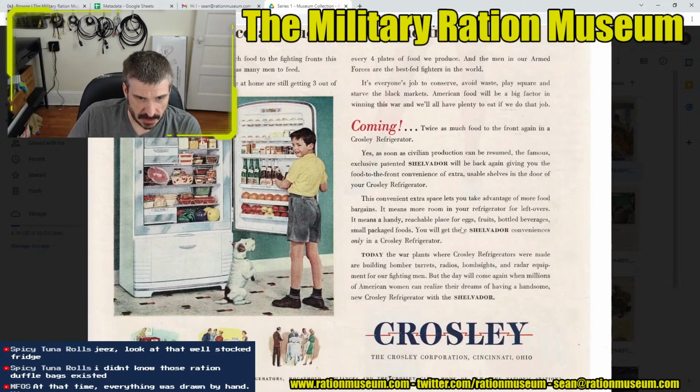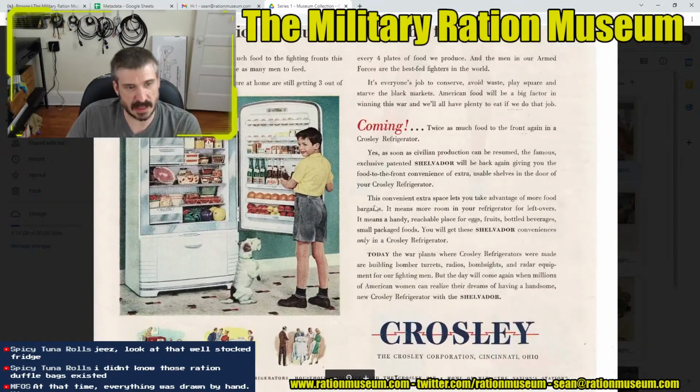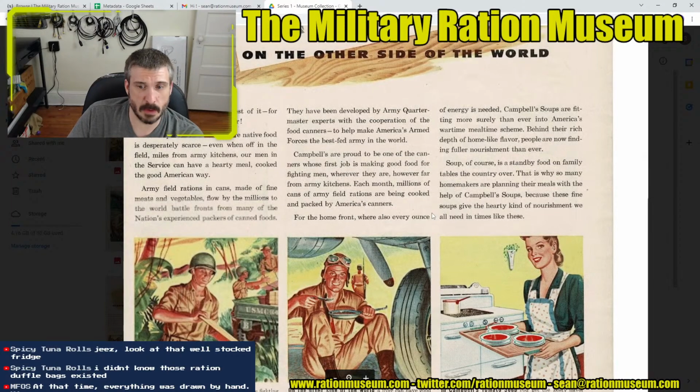So, yeah, they were definitely making and packing food during the war, as opposed to just making radios and refrigerators and stuff, which is very interesting, how companies had to pivot. I believe they still made radios at the time for the war effort.